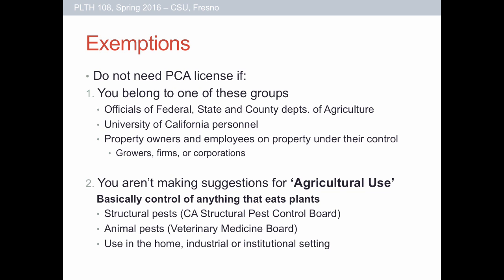So essentially, on the flip side, if you were applying pesticides to a golf course, that's technically considered agriculture. It is plants, it is outside. And so there are some unusual wiggle rooms. Actually, don't quote me on the golf course, but I do know that a rule of thumb is that if the insect or the pest is hurting a plant, then you're going to count it as agricultural.